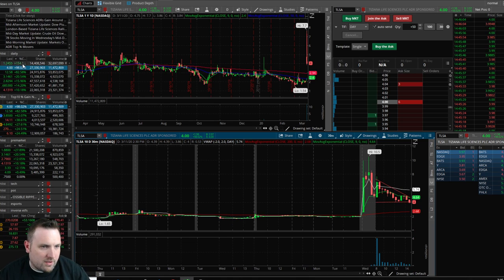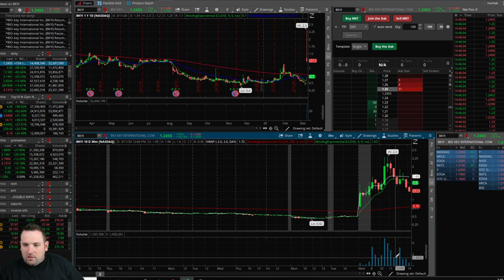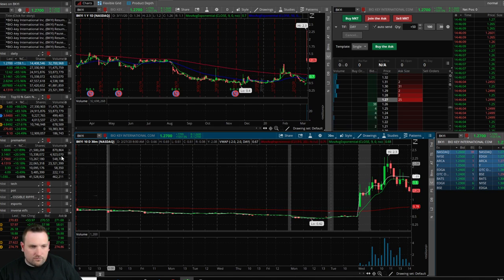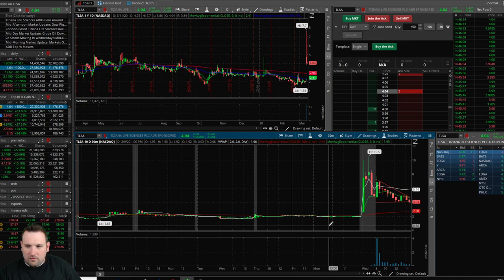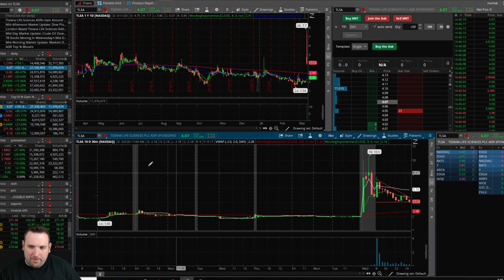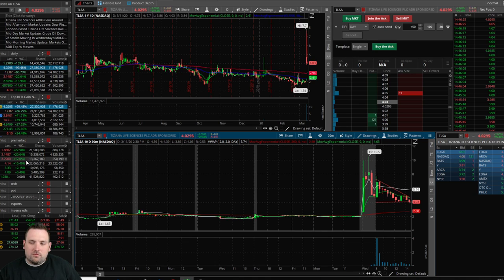BKY all the way down to the $1.23 area. And TLSA still trying to hold that $4 area. It keeps testing though, it's gonna crack, but so far still trying to hold up.